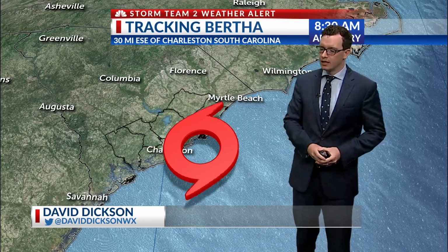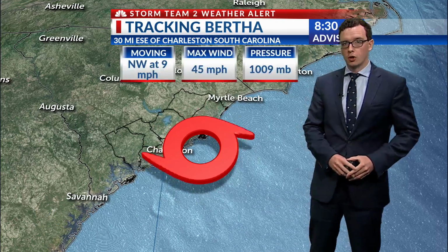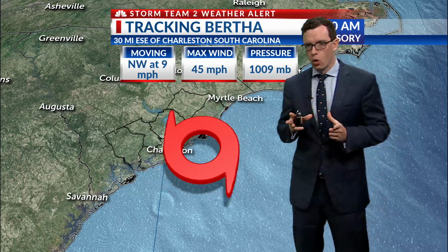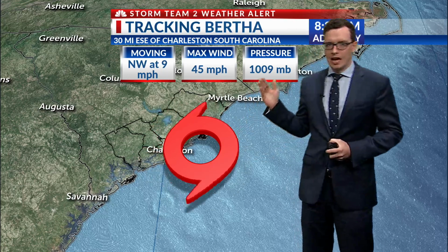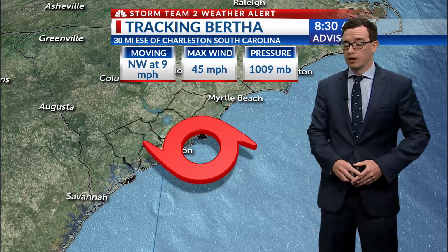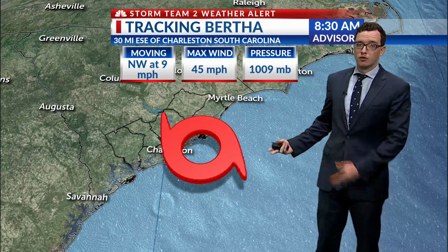As this is just coming in, we said this was a possibility just around 30 minutes ago: Tropical Storm Bertha, forming off of the Charleston coast. This is that coastal system that we have been monitoring all morning. It got its act together earlier this morning, becoming better organized. And as such, the National Hurricane Center, combined with the National Weather Service, has actually named it Tropical Storm Bertha. A lot of this is because of strengthening further off the coast. Right now, it's only around 30 miles east-southeast of Charleston, because of tropical storm force wind gusts out at some offshore buoys.